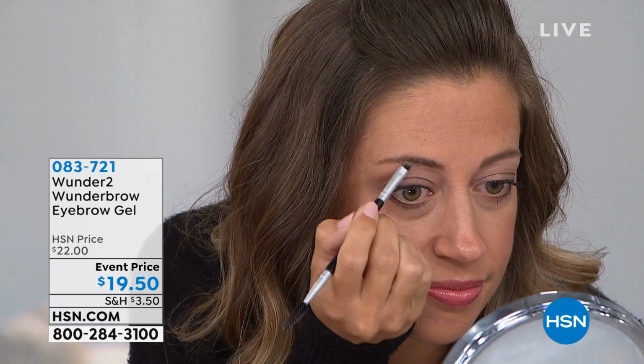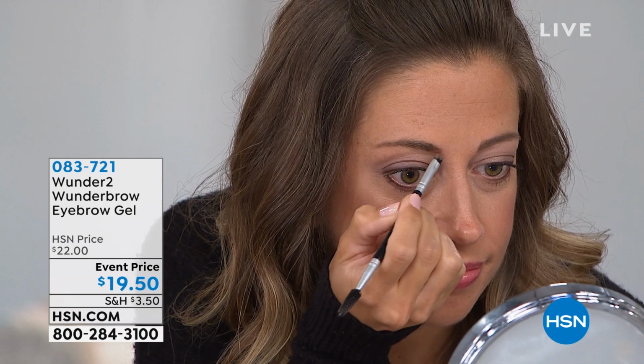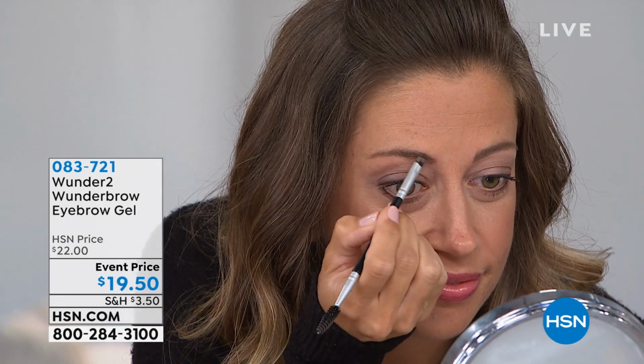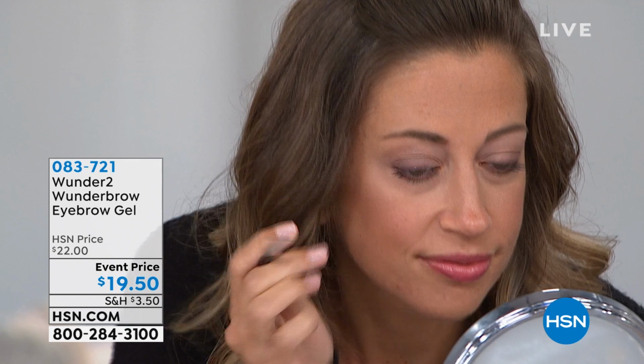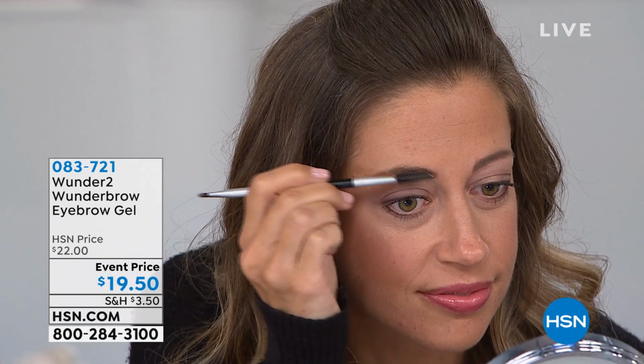Now you see Heather is using the angled brush here. This is the Wonder 2 angled brush. This is always available for you on hsn.com. Very simple and easy, it's dual-ended, they're super affordable. And I'm telling you, within just minutes, you do not have to be a professional makeup artist to do this. Leave it for about 5 minutes, and that's it. So it's in, dry. 5 minutes, it sets itself.